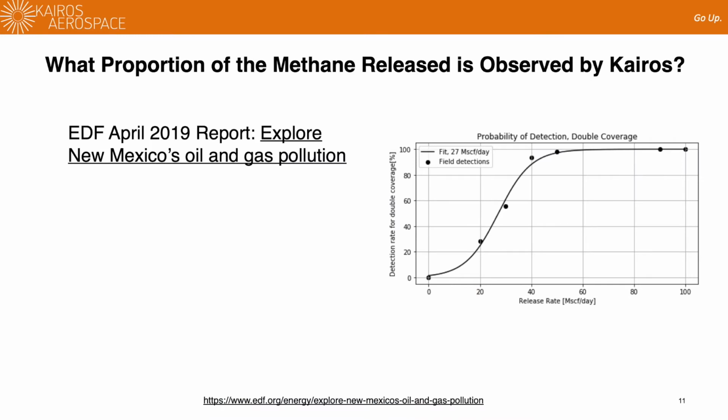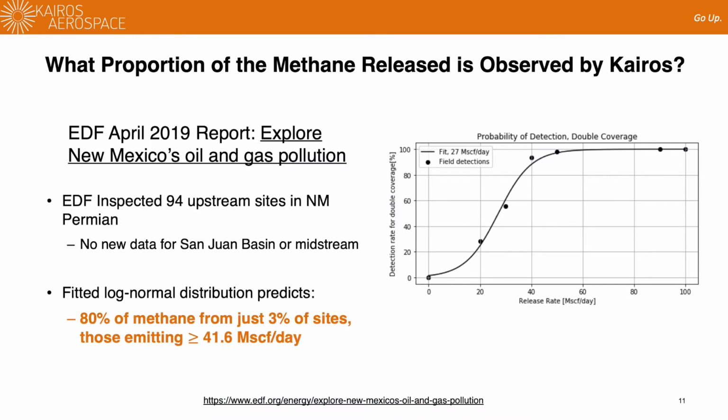Using on-the-ground surveys and bootstrapping of the data, the EDF has concluded that 80% of methane is released by just 3% of sites. Those sites are emitting above 41.6 MCF per day. On the right, you can see some more data from the single-blind validation with Stanford. It shows that Kairos detects essentially all of the leaks at that size.